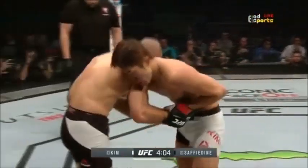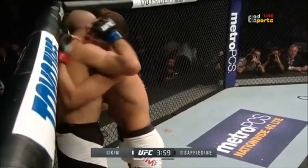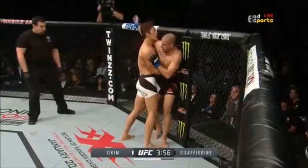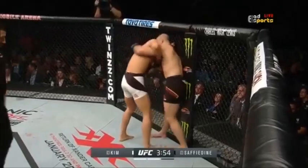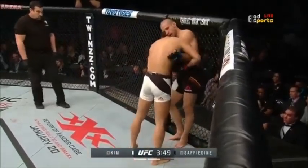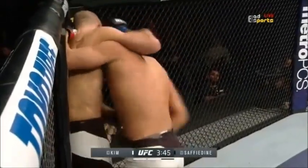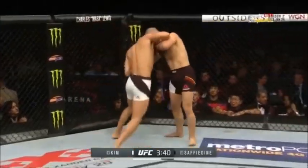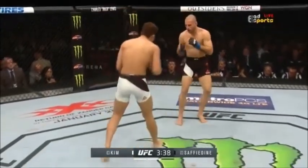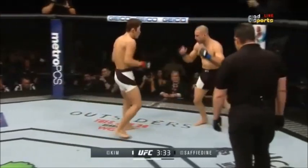Saffiedine retreats back up to his feet. The battle in this first minute of round number 2. Impressive grappling by Saffiedine, considering who he's fighting. This is what Kim wants, if he could tie him up, utilize some of that judo. Once again, they break. Saffiedine in the southpaw stance. Body kick.